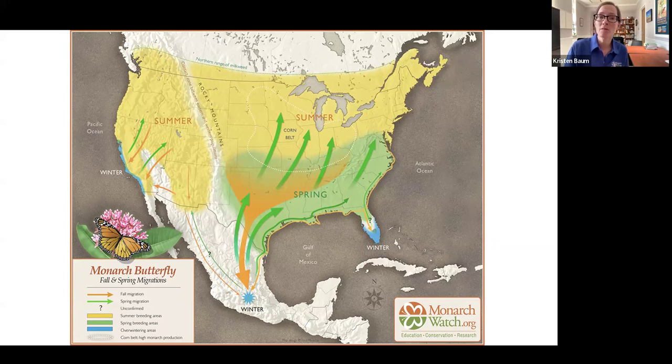They'll start moving north in the spring. They will reach Texas, this year in early March, though it can be a little later depending on the year. And they'll lay that first generation. They'll lay eggs in Texas, and then they'll continue to move farther north. The monarchs that emerge from those first eggs will move farther north and reach the upper US, all the way to southern Canada. And then in the fall, starting in August, in southern Canada, we're seeing lots of monarch migratory activity.